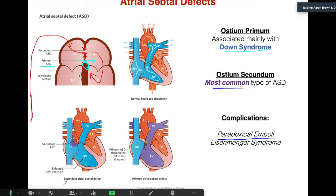Loud S2, mid-systolic murmur in the pulmonic post. Truncus arteriosus, to be able to diagnose this off of heart sounds would be a big ask, and hopefully they wouldn't expect you to do that, but of course you would see a loud S2 because you've got a gigantic valve there, and so that's going to be pretty noisy.